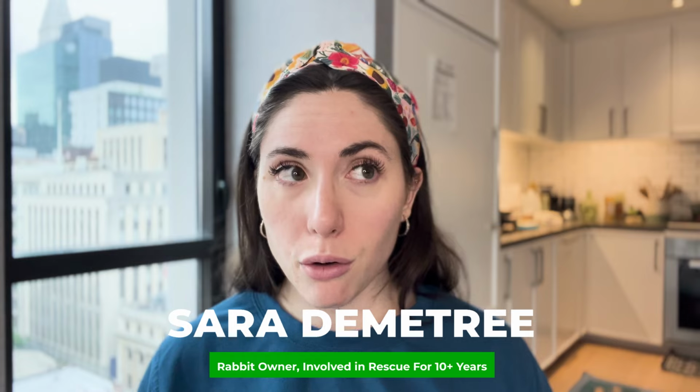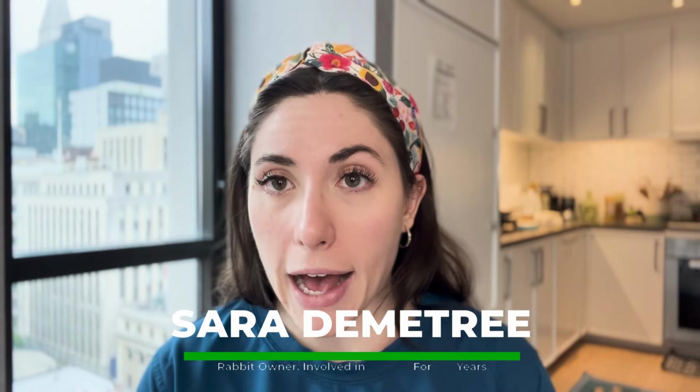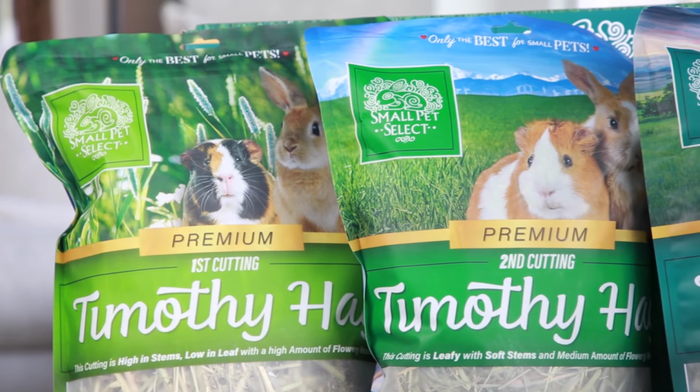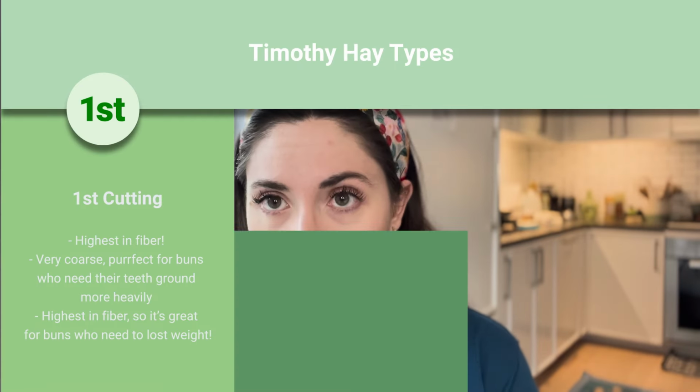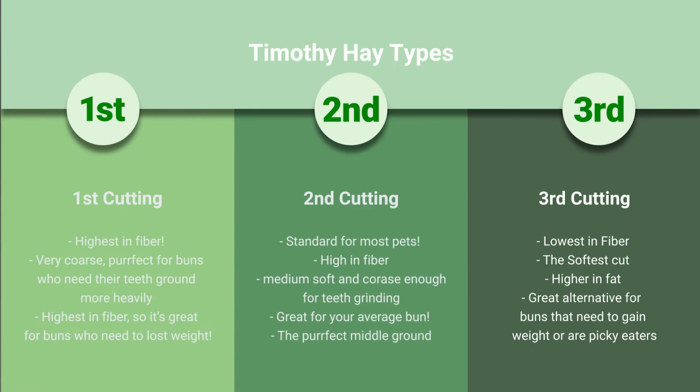So I'm gonna go through all the different types of hay that we have here at Small Pet Select. Of course, we're gonna start with Timothy hay. Now, Timothy hay is the most common type of hay that most rabbits do eat and do enjoy. But there are 3 different types of Timothy hay. They're called first, second, and third cutting. And I'm gonna go through each one individually.